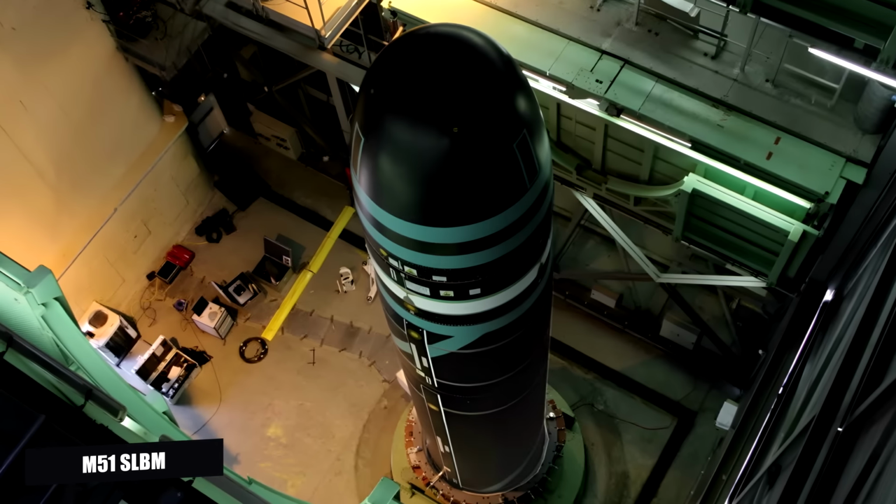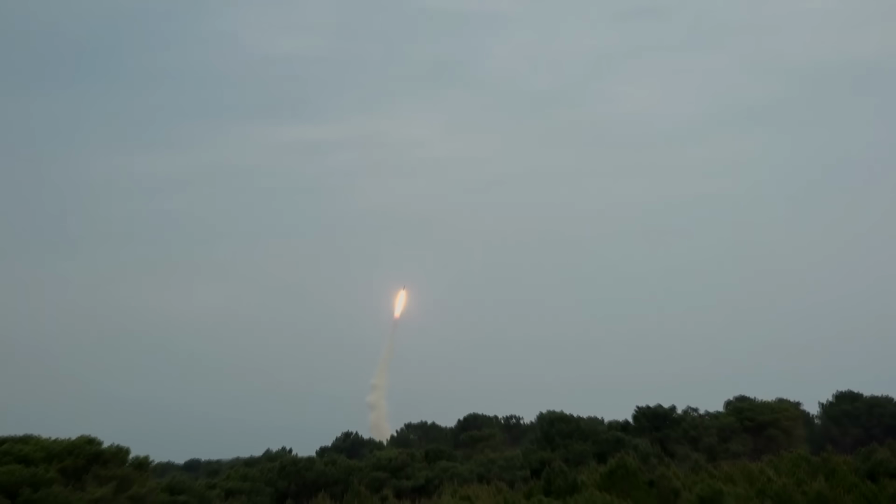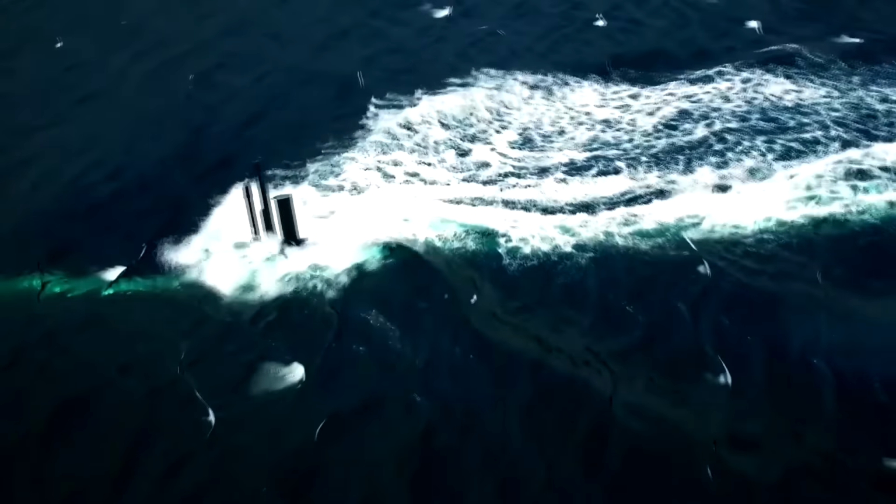The French Navy's M51 missile, launched from Le Triomphant-class submarines, is designed to carry nuclear warheads over vast distances, up to 8,000 kilometers. France's reliance on submarine launch systems ensures its nuclear force is always at sea, remaining invulnerable to a first strike.